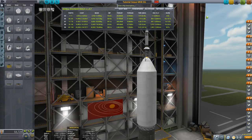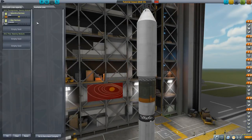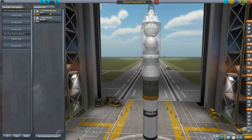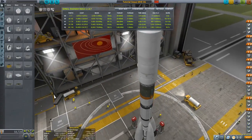SG, second generation. Save. And make sure there's no crew on board. Mac. Oh yes, I saw Mac in the astronaut complex yesterday and I hired him immediately because I think that's a good name. So, I think that's it, comrades. We'll speed this whole thing up.